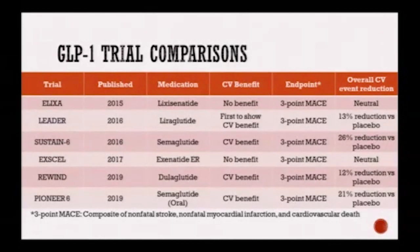Really cool thing that they've done in this new guideline update is they've added a hierarchy of these agents. This is a combination of weight loss and cardiovascular benefit. So your hierarchy goes semaglutide, followed by liraglutide, and then dulaglutide. After that, it goes lixisenatide and exenatide. These are mainly interchangeable, just because while they do have weight loss benefit, they did not show cardiovascular benefit in trials.